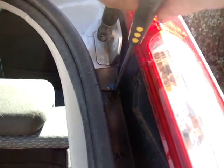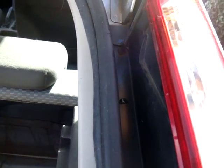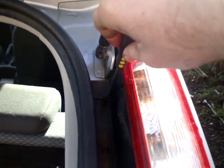There we go. Whilst I'm screwing this, you can see the rear camera I fitted to my car for 30 quid. It's not bad, is it? 30 quid, can't go wrong. I had to buy a memory card for it as well. That was about 12 quid.